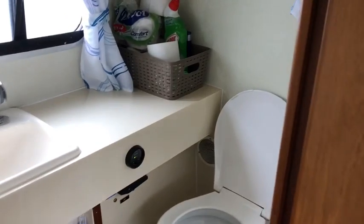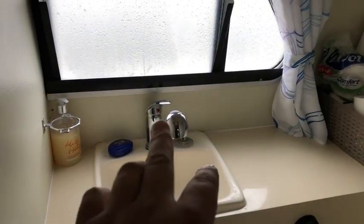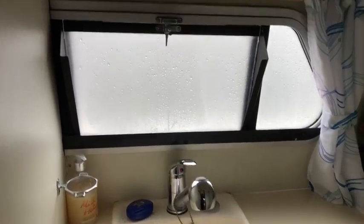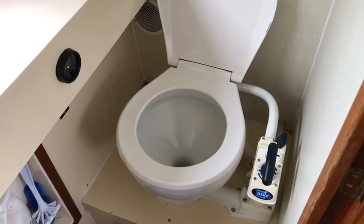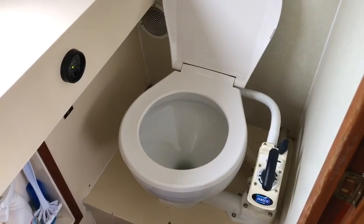So behind us, the heads, which is quite small but very usable. That's all new, so you can have a shower or use the tap. We've got a new light up here, which is an LED, which is very bright and uses hardly any amps. And obviously you've got the old school pump toilet, although it has got the provision of 12 volts, so that could be converted at a later stage to be an electric flush 12 volt toilet.